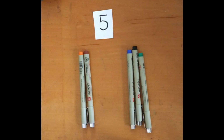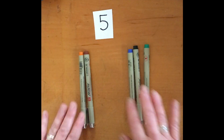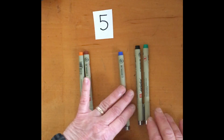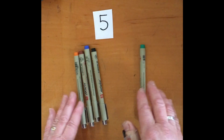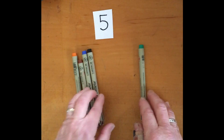Or I can do this. Now I have 2 and 3 more. I still have 5, but I put them in 2 separate things, and then we can add them together and have 5. Oh, I'm going to scoot this one over. Now we have 3 and 2 make 5. Now we have 4 and 1 make 5. Kind of the same as 1 and 4, 4 and 1.